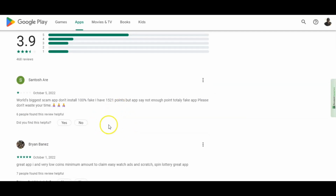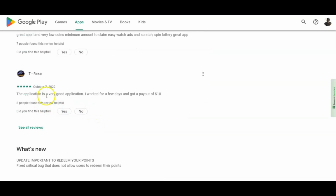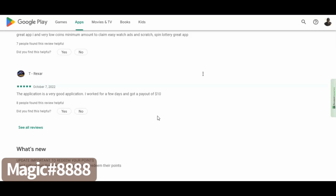Now let's read one of the reviews. This person right here named T says, the application is a very good application. I worked for a few days and got a payout of $10. Now I know $10 is not that much, but hey, he was just on here using the app for a couple of days and already got $10. Just like that. And he probably wasn't even on the app that long.